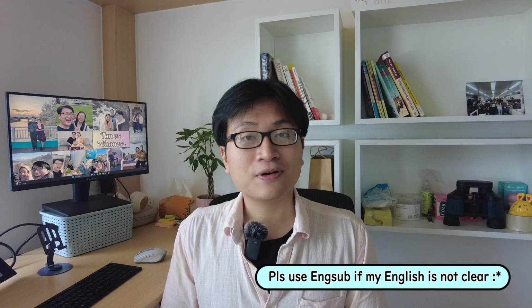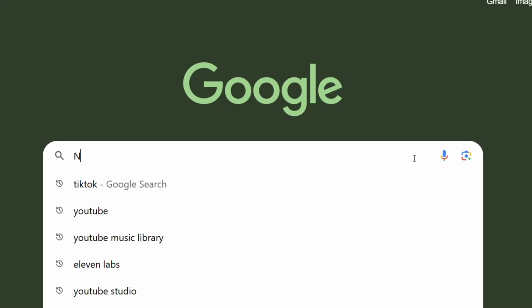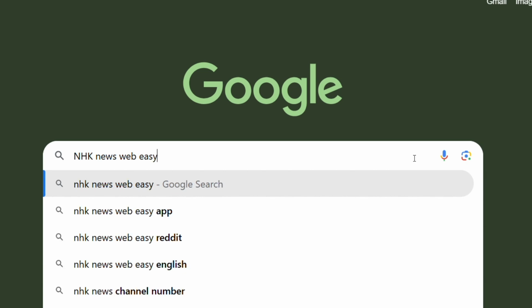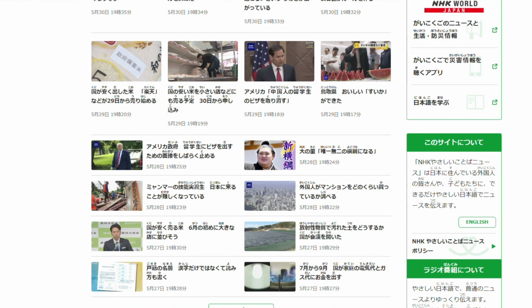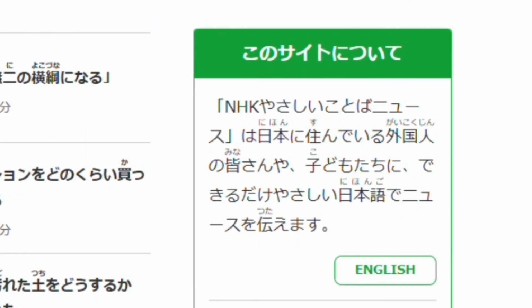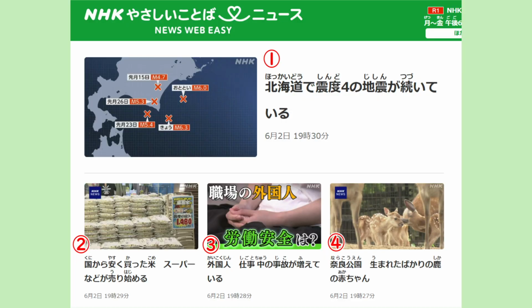First, for the beginner level, one website that I highly recommend is NHK News Web Easy. This website is 100% free and it was designed for primary school students and also for those who are studying Japanese. Just like the other news websites, this one covers news from outside of Japan to news inside of Japan about different subjects. There are only about 4 to 5 new articles every day, but they are all the most important news of that day and it should be enough for you to study beginner Japanese.